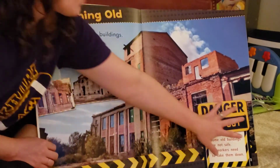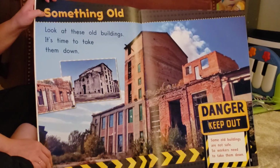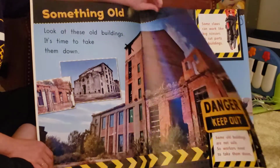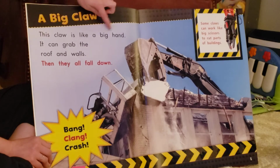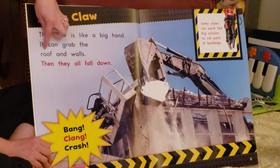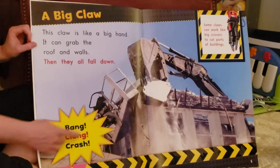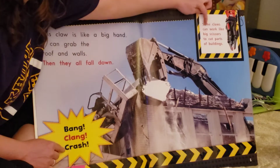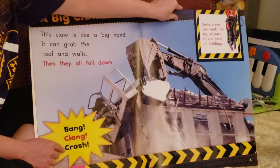Do you remember yesterday what these fancy boxes are called with expert words? A sidebar. Good job remembering. A big claw. This claw is like a big hand. It can grab the roof and walls. Then they all fall down. Bang, cling, crash. Some claws can work like big scissors to cut parts of buildings.